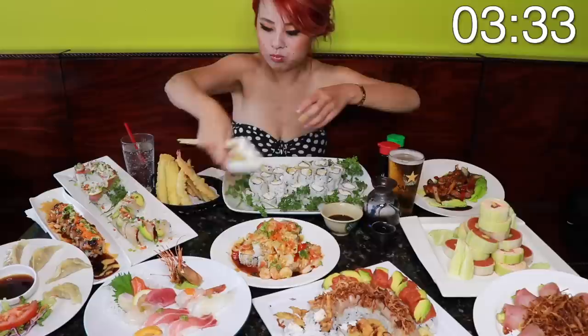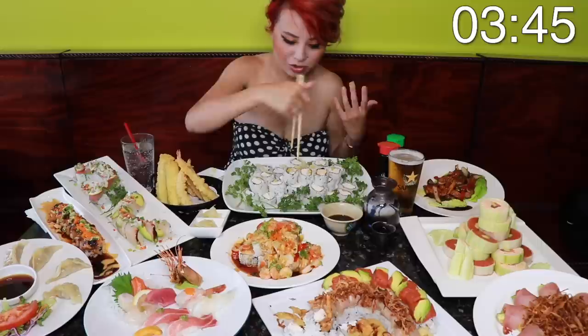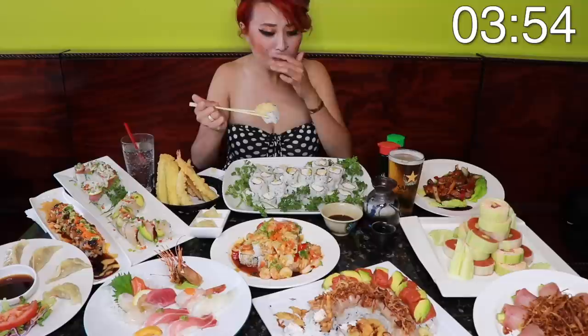You guys know I love my ginger. It gives the rice a little bit of a different taste, so it's not all just a big mush. It has a little bit of texture, it's crunchy and stuff. Seriously though, these are some of the biggest California rolls I've ever seen. They're like an inch thick.